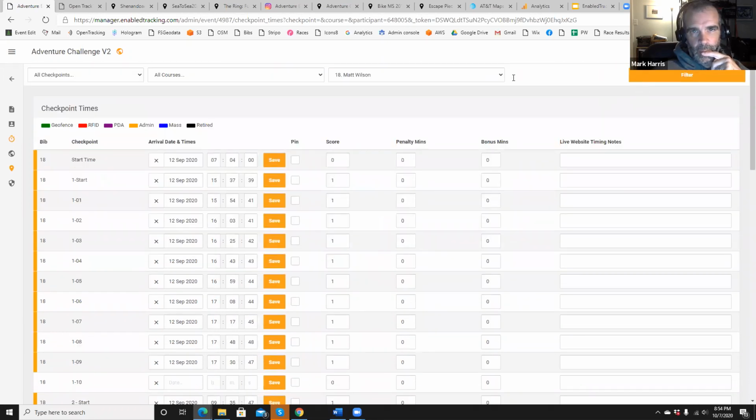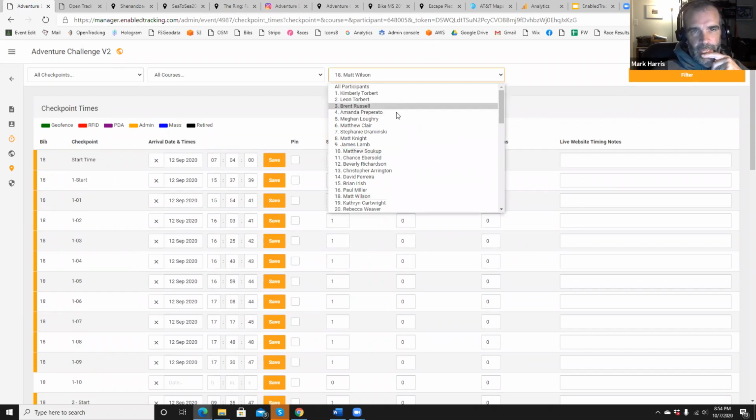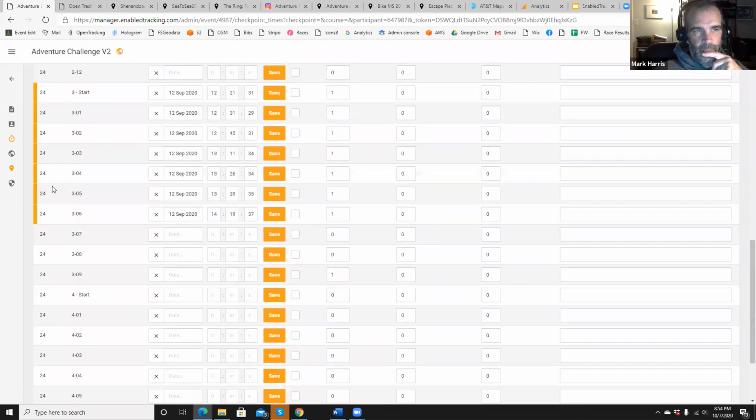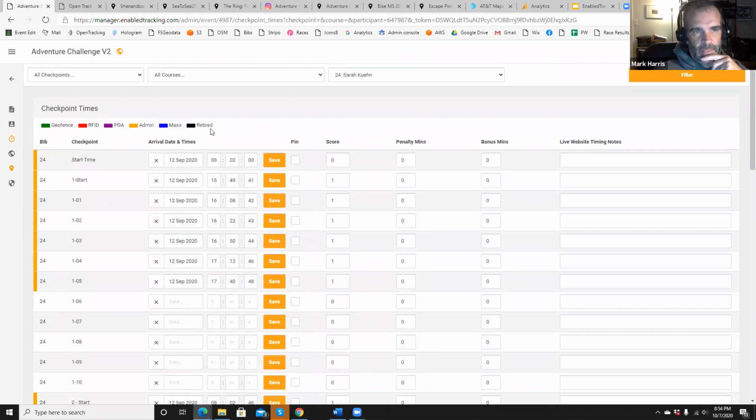Same with Matt. You know what? They did some stuff on the back end while this race was going on, and we had to do some manual entry for people. Or maybe that wasn't active at the time. Anyway, this is how you can go in and manually adjust your times, enter them manually, check out what time they were geofenced, and do all this update here.